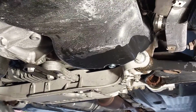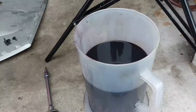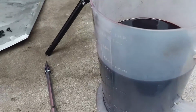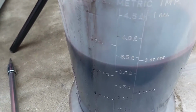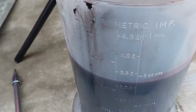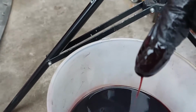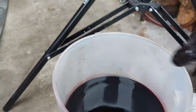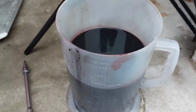And then now we are just going to put back the service cover. This is the old transmission fluid. I got about 3.25 liters out of here. This is the first transmission service on this vehicle. So that's it. That concludes the video of the transmission service.